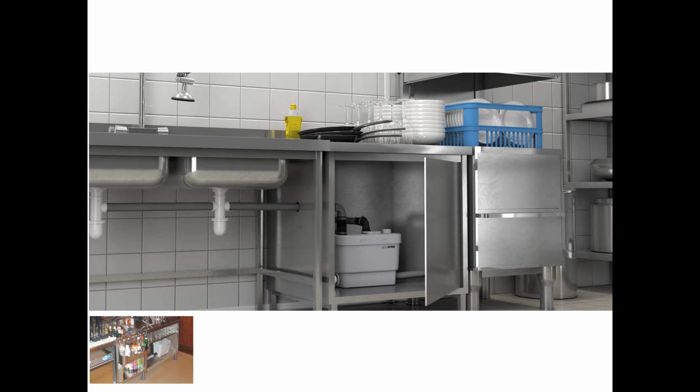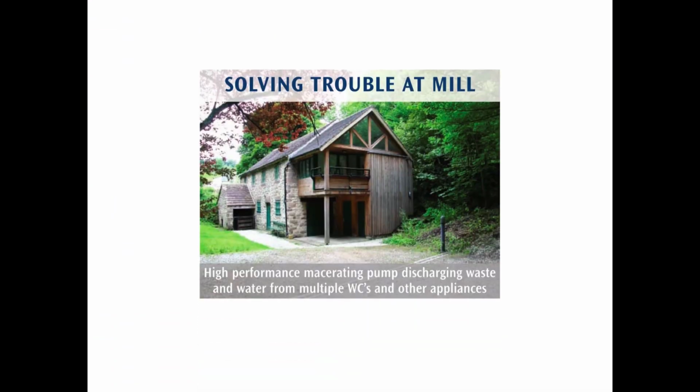Many bars, restaurants, making use of open unused spaces and basements. This building was below the sewer level. Waste had been discharged into a river for many years. To allow the bathroom and kitchen to be functional, a heavy-duty macerator with a backup pump solved their problem.